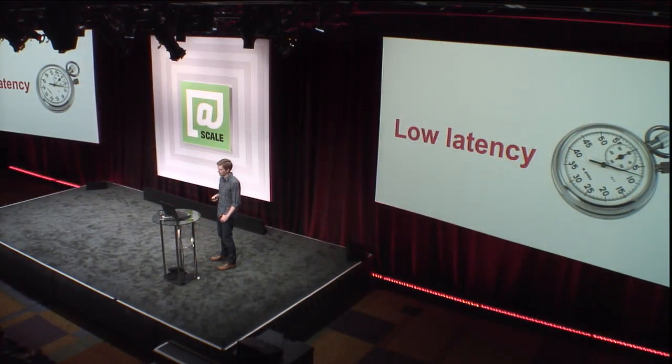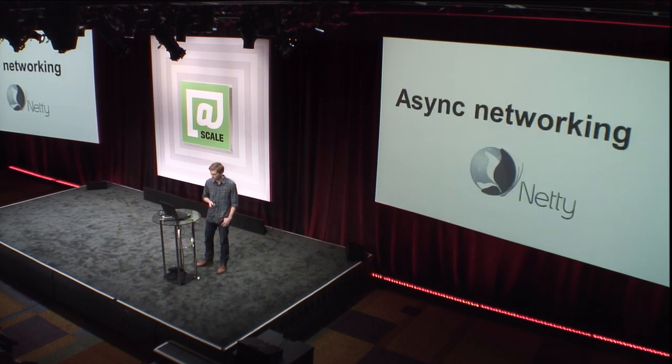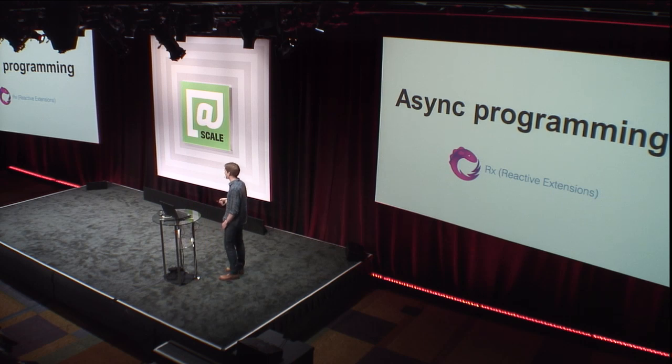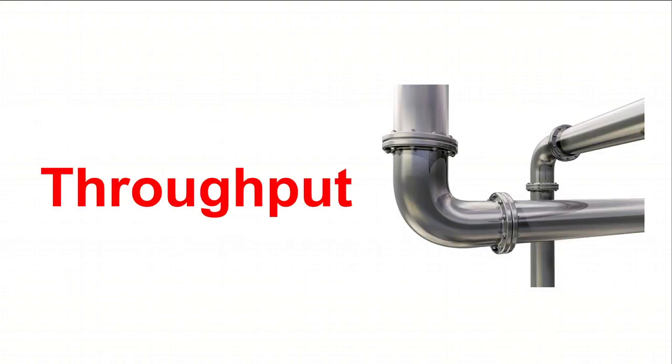Okay, so how do we achieve low latency? The way that we think about low latency in terms of Mantis is that everything is asynchronous from top to bottom, starting with our network stack. We use Netty at the network layer. At the programming layer, we use RX, reactive extensions. And really that gives us the benefit of an async architecture from top to bottom.